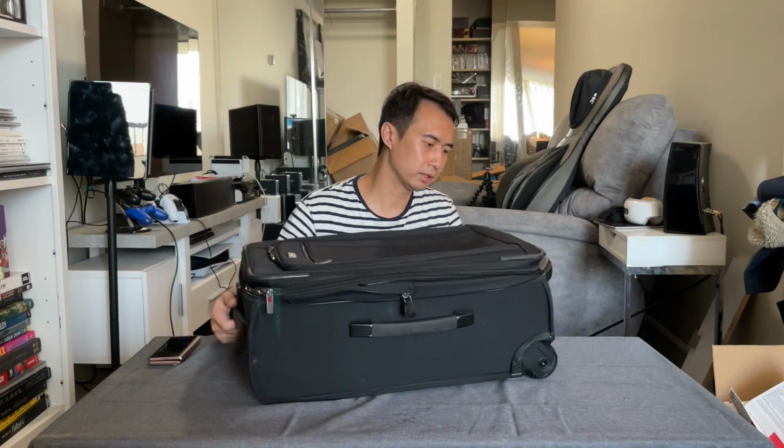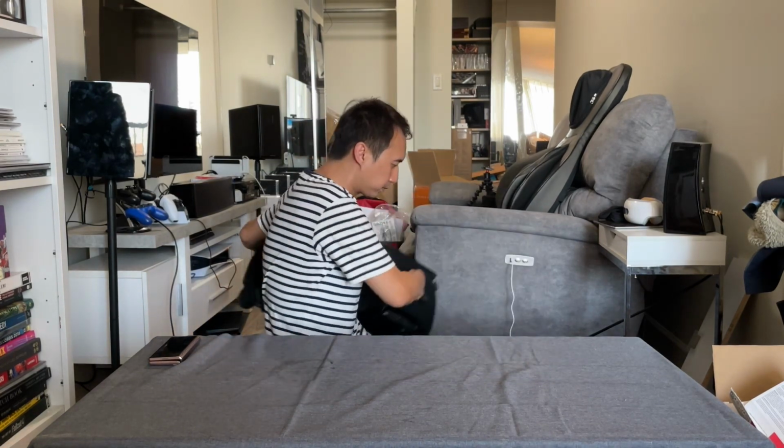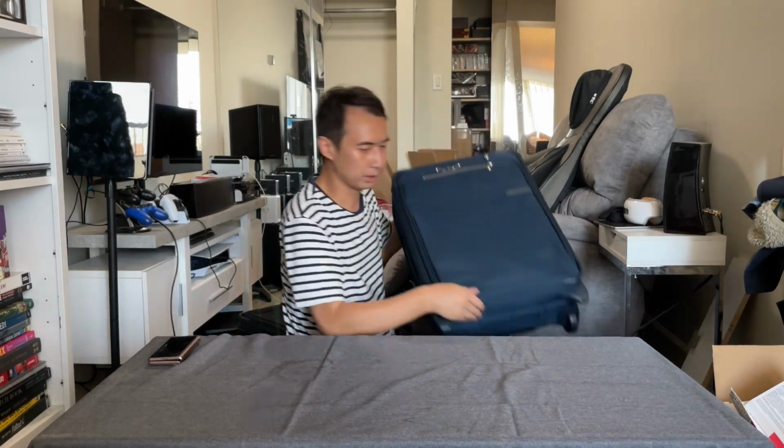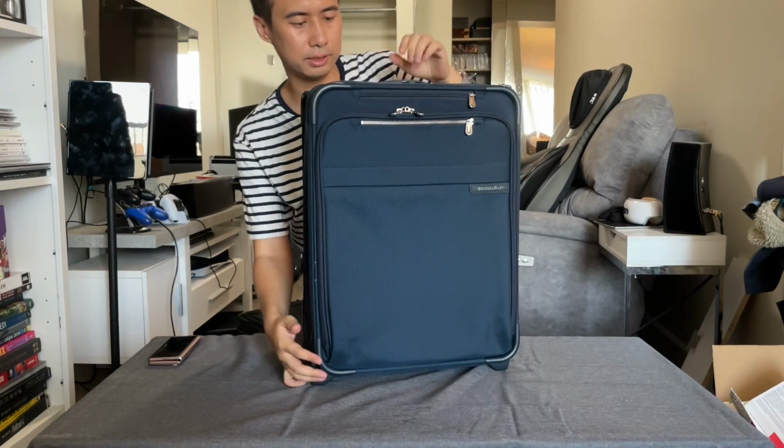And of course, there are the really expensive ones like Tumi and Rimowa. And then there are the cheaper ones that are good value, like Monos, which I've heard a lot about. And then there's Samsonite obviously, and Away, which I think are pretty popular. There's a bunch of different brands out there. But I actually ended up choosing this brand called Briggs & Riley. This is an American brand. They've been around since the early 90s.